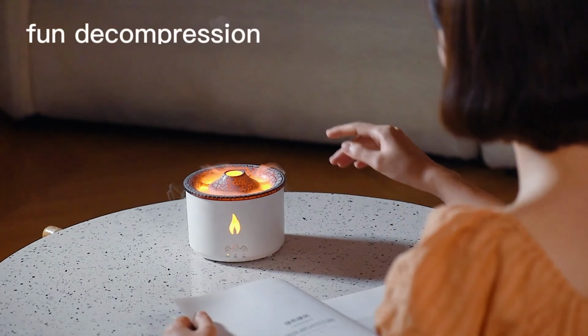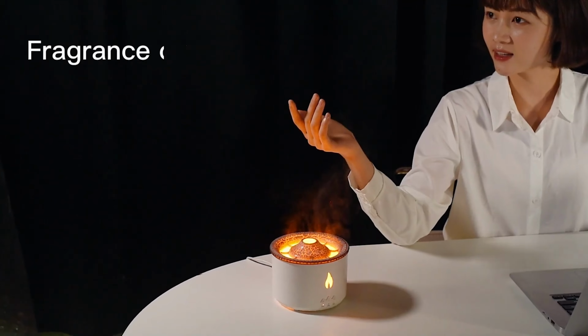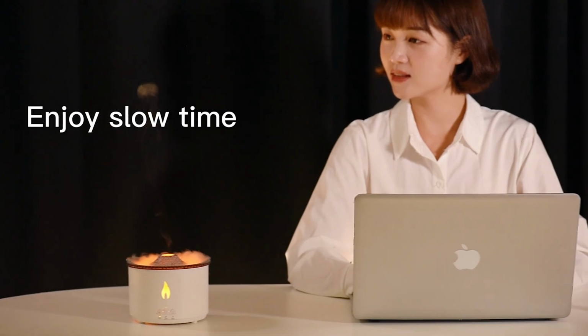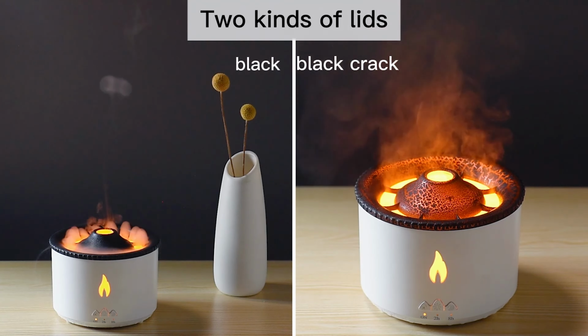And with the latest fogging technology, you can rest easy knowing that the air in your home is being purified and refreshed. Plus, it operates ultra quietly, so you won't be disturbed while you relax. And if you want to enjoy your new device for an extended period of time, you're in luck. It also features an intelligent timing function, allowing you to use it for up to 8 hours without interruption. So whether you're looking to unwind after a long day, or simply want to improve the air quality in your home, this modern and tech-savvy device is definitely worth checking out.